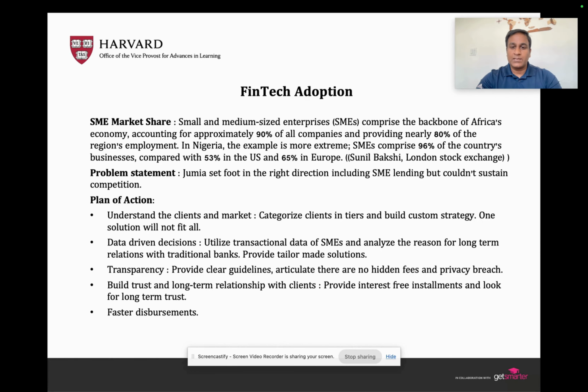Starting is one thing, so how do we sustain it with the right approach? Check the risks, have the mitigation plan in place. In order to do that, I've put up a few points we can go through in the plan of action. First thing is understanding the clients and market. In order to do that, you need to include technology. You need to understand the data, the transactional data of the SMEs.